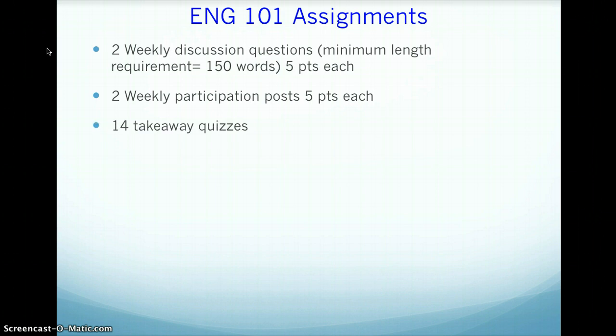You will have a total of 14 takeaway quizzes. Notice that there are 16 weeks in this semester. At the end of the semester, I usually have at least a week that's a work week, and there will obviously not be a quiz the first week of this class because I want to ensure everyone's on the same page and we understand what's expected before you walk in for that quiz.